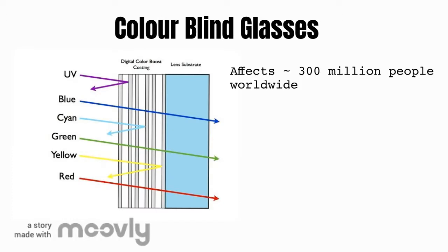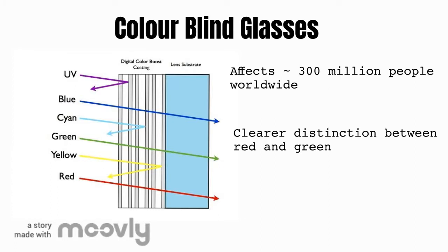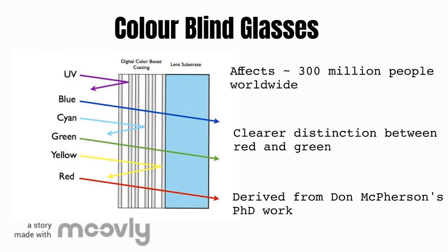Colorblind glasses use a filter to cut out certain wavelengths which allow for clearer distinction between colors, specifically red and green. Don McPherson's PhD research was a large contributing factor to the invention of colorblind glasses.